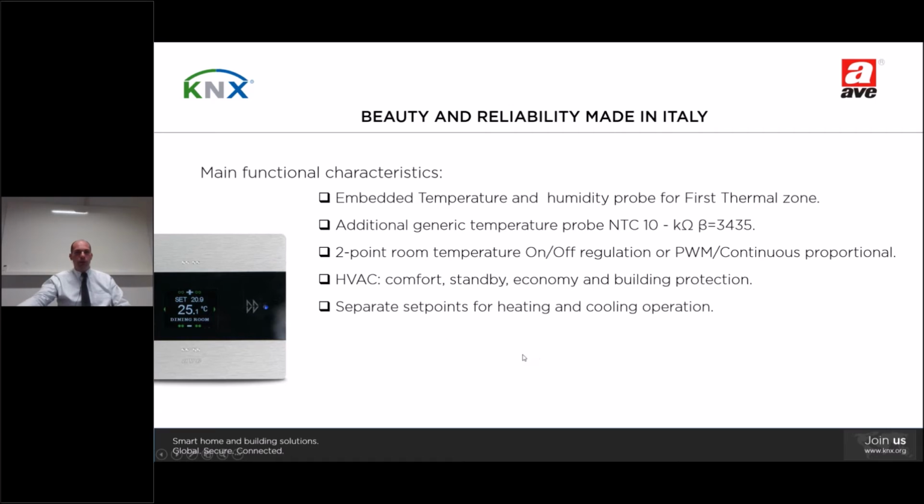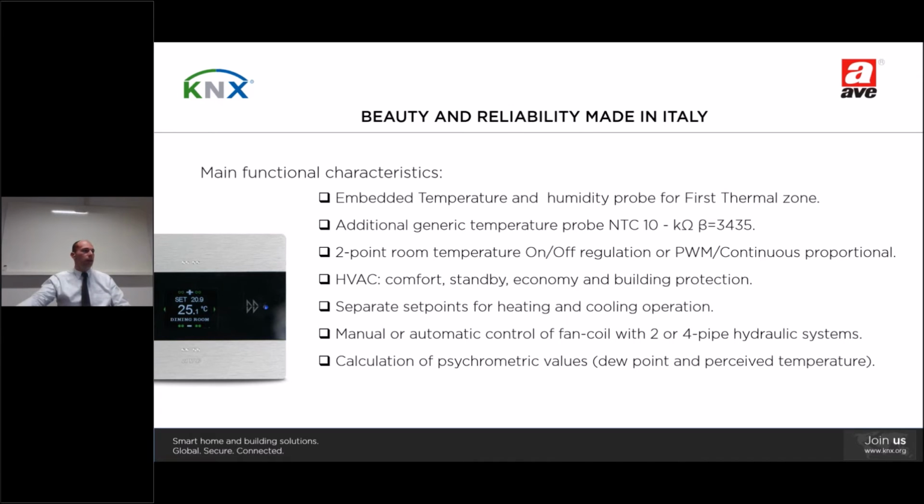Of course, we also have the possibility to manage at the same time different set points for heating and cooling. We can select a manual or automatic control of the speed of the air in the fan coil. We can manage systems with 2 or 4 pipes. The device automatically calculates dew point and perceived temperature based on temperature and humidity, internal and external.